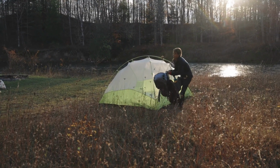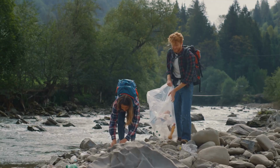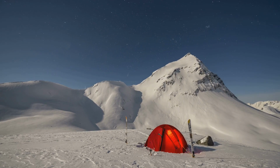Before you leave, ensure that you leave no trace. Pack out all your waste, and if you built a fire, make sure it's fully extinguished and buried in snow. Winter landscapes are delicate, so let's keep them pristine for others to enjoy.